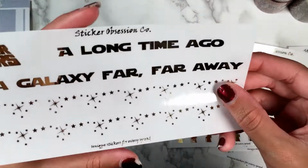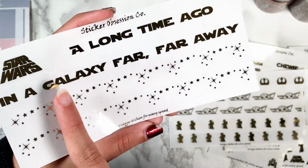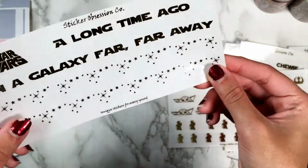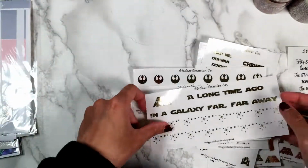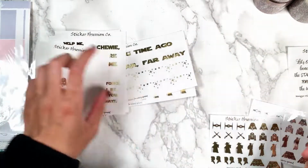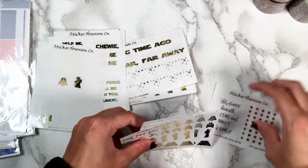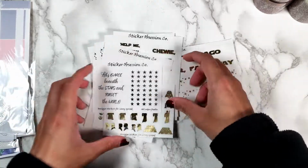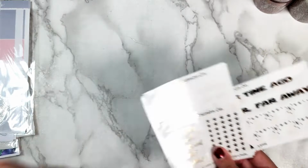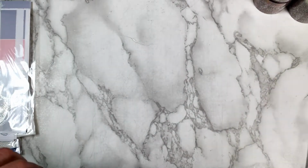And then here, of course, I got the quote one, a long time ago in a galaxy far, far away. And then there's the little galaxy confetti right there. So I got several options for that. So, cannot wait to add these to my Star Wars spreads whenever I finally get around to doing them. I did just recently mark when I watched Rise of Skywalker, but I was using a different kit, not a Star Wars kit, so I'll definitely use one for when I mark watching Mandalorian.